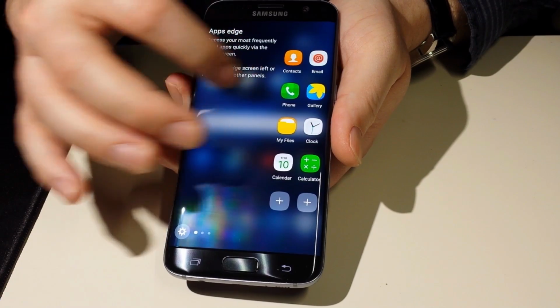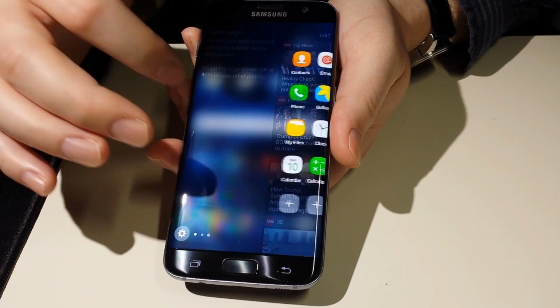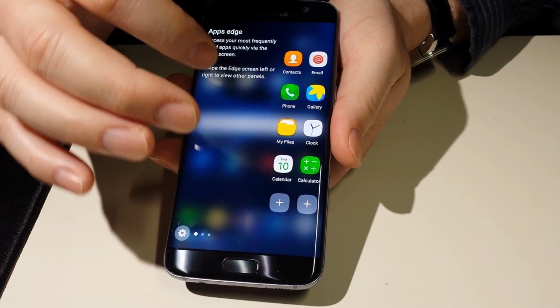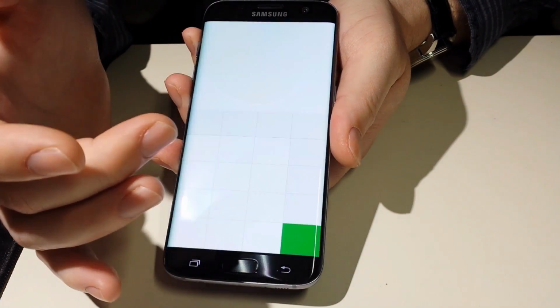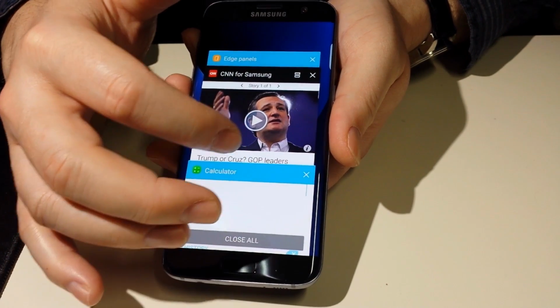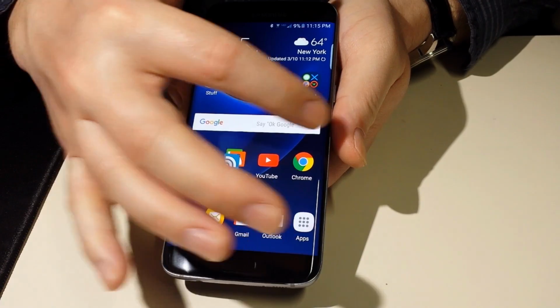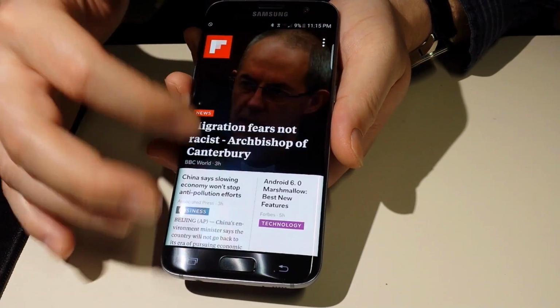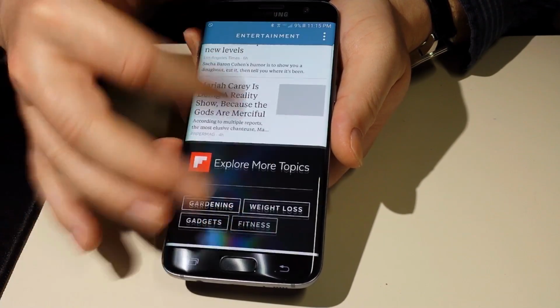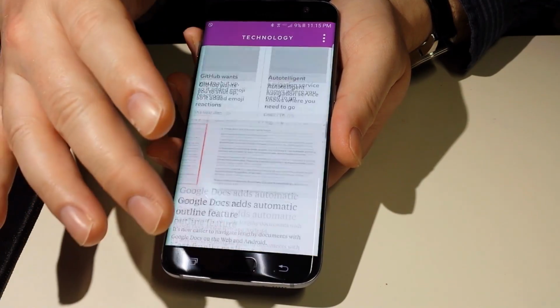However, the look and feel of the Edge over the regular Galaxy series phones is phenomenal. I actually really like it, especially this version of the Edge. This version feels very pebble-like. It reminds me of the old Apple device. What was it, the Apple 3G or something like that? It had that real rock pebble type feel.